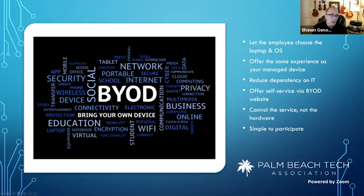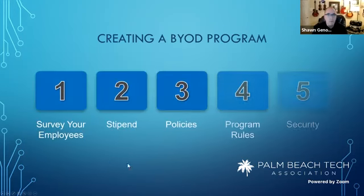If I look at what makes a program great, it's probably starting with 5 steps, right? 1, survey your employees, look at your stipend, understand what policies apply. Do you have any program rules? And then what is the security posture that you're going to take? Now, surveying your employees is an interesting one, because the vast majority of our employees are now working from home, so we didn't have that chance to survey. BYO is really thrust upon them. So how do we work through that?